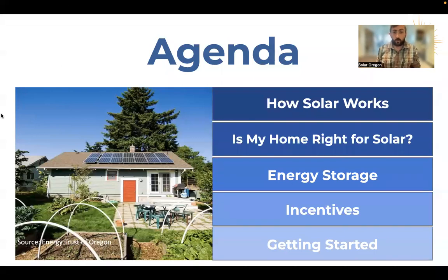We are going to go through a number of topics here. How does solar work? What does it look like? What is the technology? We're going to take a look at, is solar right for your home or business? Particularly, we're going to focus on your home, your site, your roof, things like that, and how that affects how easily you can go solar. We're going to take a look at energy storage, which is a hot topic. And then we will talk about incentives. We'll go over an example budget of how much a solar system costs. And then we'll talk at the end about how to get started, how to select a contractor. We'll conclude with a Q&A, which is really my favorite part of this webinar.